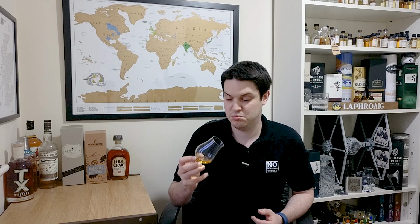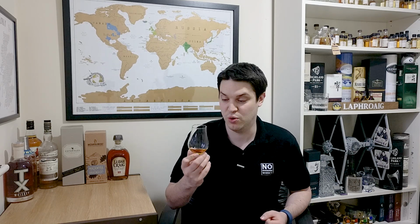It's another 40%er, as I just said, but it's probably a little chill filtered, a little colour. Not a lot, I would wager, because it's an ex-bourbon, ex-sherry matured whiskey. There's not a lot more else to say about that, really. It's a pretty basic dram. It's affordable. Let's see if it's a big step up from the 10-year-old or if we should leave it alone.